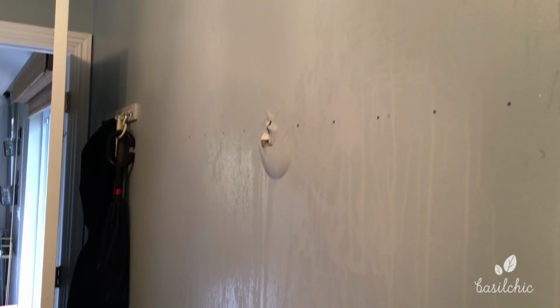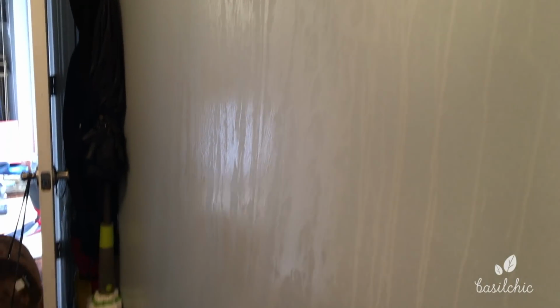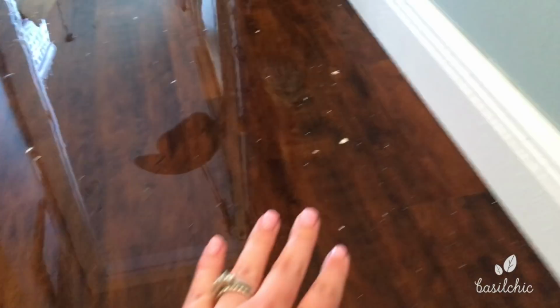Video doesn't do it justice. We're trying to hang a drying rack and water started spewing full. This is a ton of water went behind the baseboards. I mean, our house is pretty much flooded. Everything's soaked. We flooded our laundry room, including the ceiling.